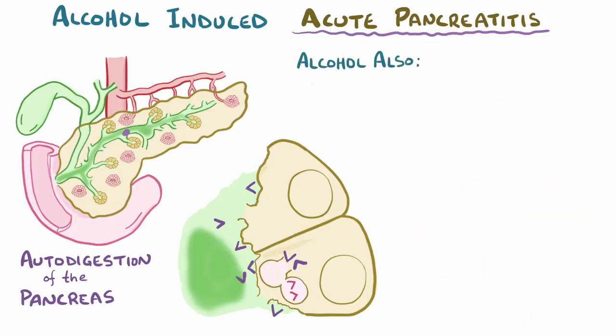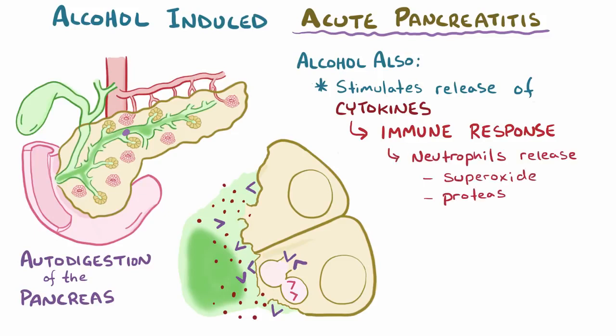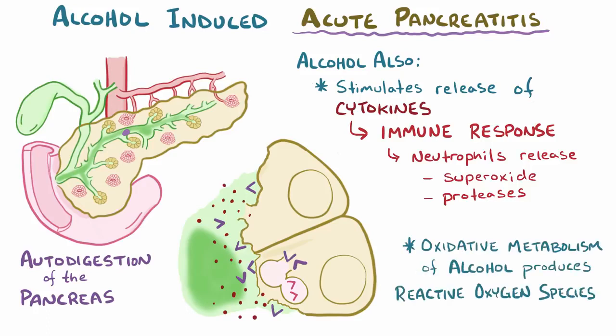Alcohol also contributes to pancreatitis in other ways, though. For example, stimulating acinar cells to release inflammatory cytokines, which attracts a strong immune reaction. Neutrophils arrive quickly to the scene and often release superoxide and other proteases, which contribute to the problem. Finally, it's thought that high consumption and subsequent oxidative metabolism of alcohol might produce enough reactive oxygen species to overwhelm cellular defenses and damage the cells.